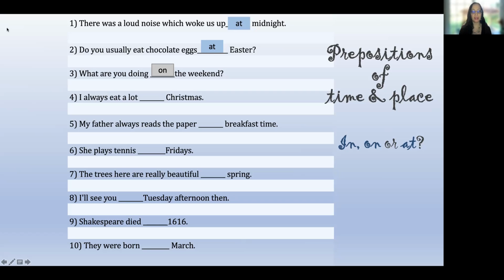On the weekend. Okay, in America, we say on the weekend. In other countries, they may say at the weekend. Okay, so if you hear that here in America, that is because that is the way they learned English in their country. Okay. Number 4, I always eat a lot in Christmas.